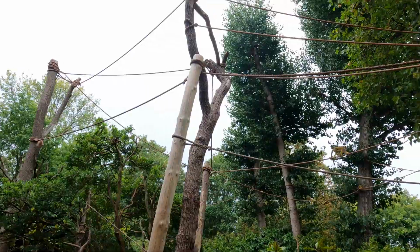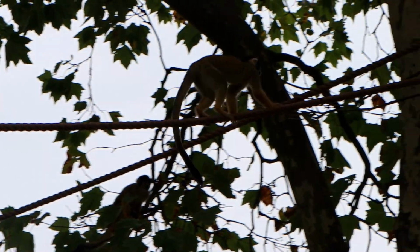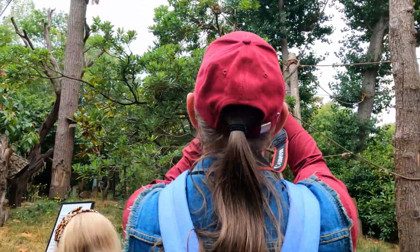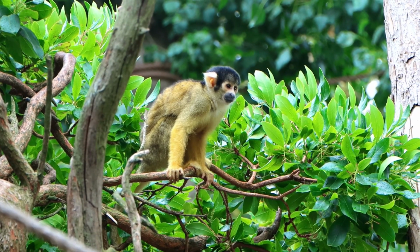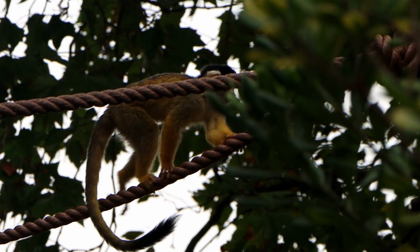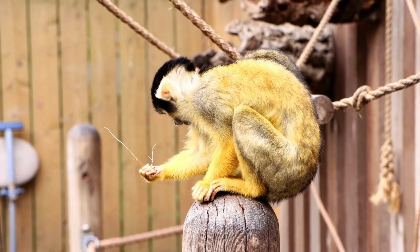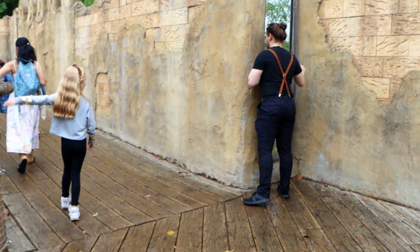Look at them running on the ropes. How long have we got? Have you reckon to come back? I love these guys. Just look at them running on the rope. These type of monkeys are super fun. I wish I could jump down and claw in your arms. I wish I could be Zimba. I want to see Zimba.